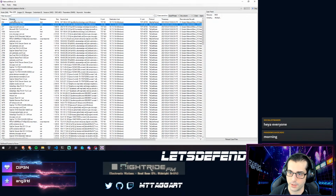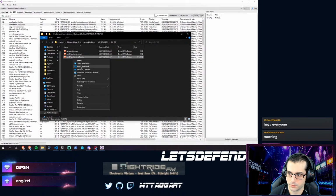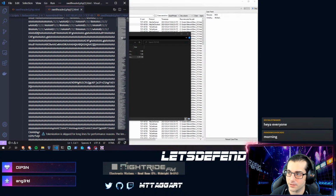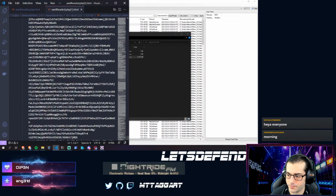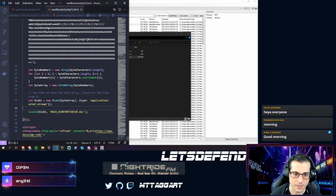NetworkMiner. How dare you? There we go. Okay, so that looks evil, right? Whenever we see encoded bytes like that, that's a little bit messed up. So we have all of these bytes, and then what do we do with them? Let's just go to the end here. Let byte numbers, so byte array. So it's a new blob. We save it to this .doc. And then we do .docusign.